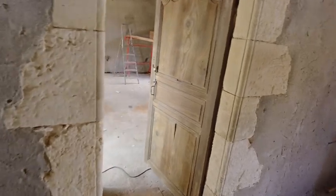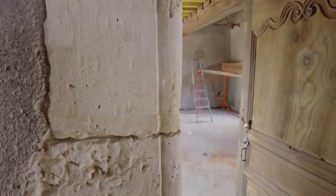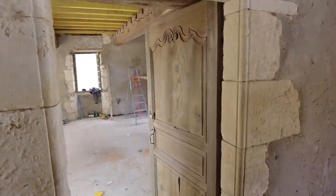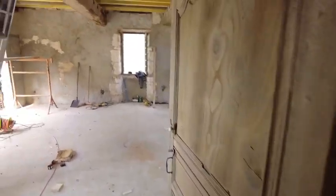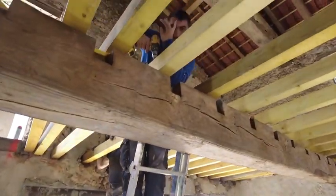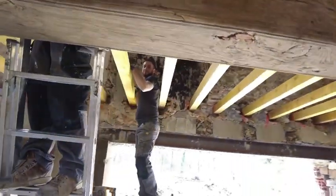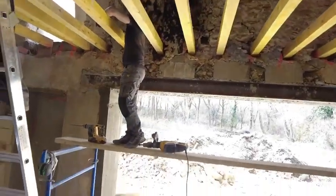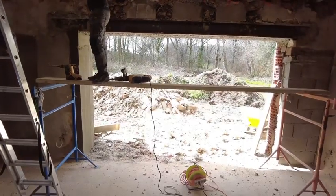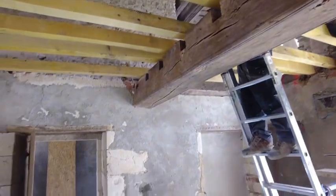Here we've actually started, well, I think they've sandblasted the door, which as you can see here is looking pretty cool. And they've also created the opening. Here's Bobby. Hi Bobby. And there's Mike. Hi Mike. And they've created the opening, which will be here in the kitchen already. And they're now starting to install all of the actual boarding and flooring.